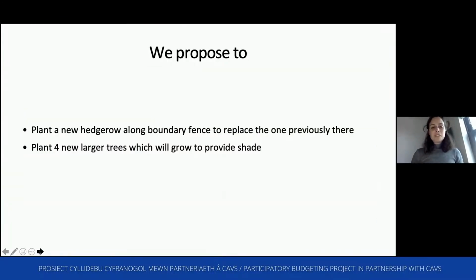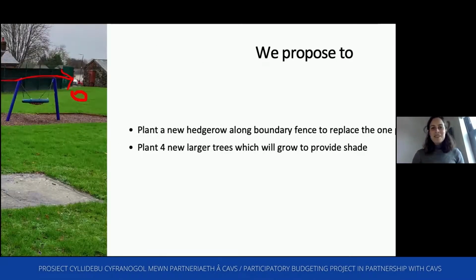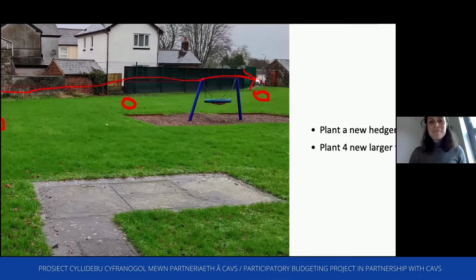And then, as I said before, the other part of the project is to replace and maybe extend the hedgerow along the boundary fence. This has obvious benefits of biodiversity, like connectivity, and biological interest for the park as well, and the four larger trees. But with regards to the project, it's a movable feast. If we do get some funding, we're planning to talk to the TOE group as well and see what people would like, and if anyone has any other ideas, we can do something differently.